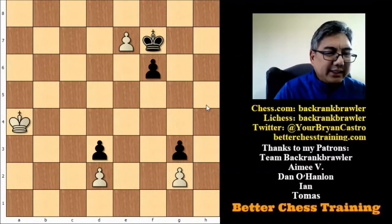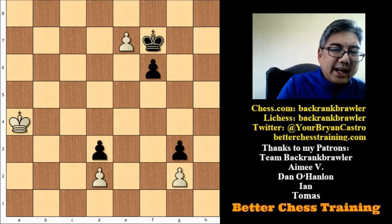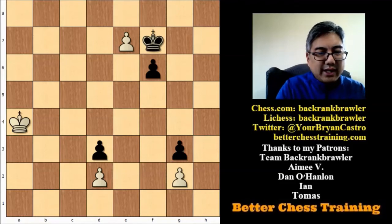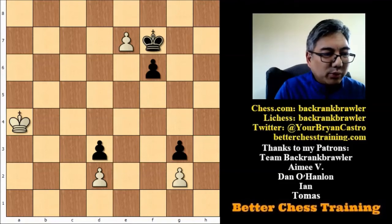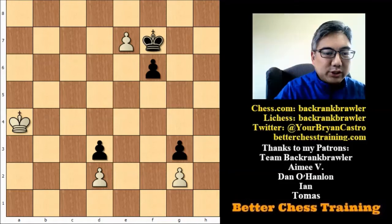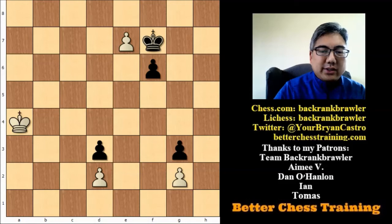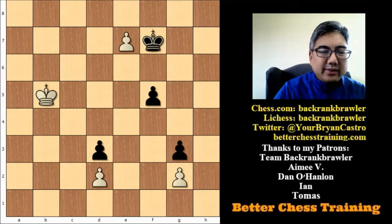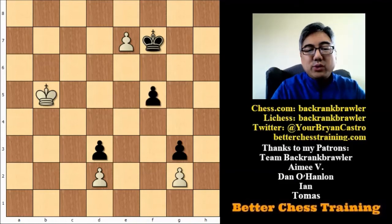This is actually an idea from Reti, who had a famous study, and maybe I'll put that in the PGN file, where he used this idea of threatening to promote his own pawn in order to gain time, to catch up to his opponent's pawn. So here, the first move is king to b5. And here, f5 is black's best move.